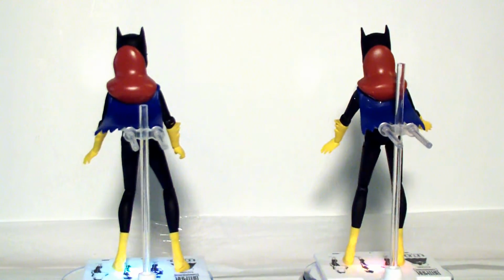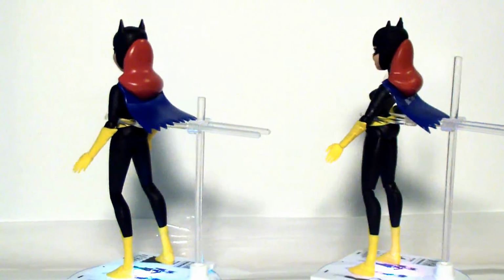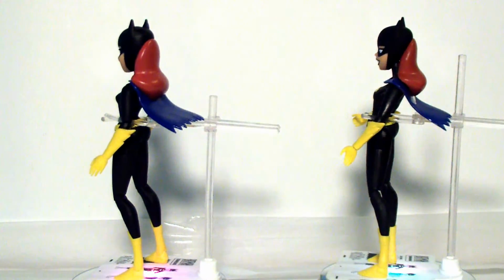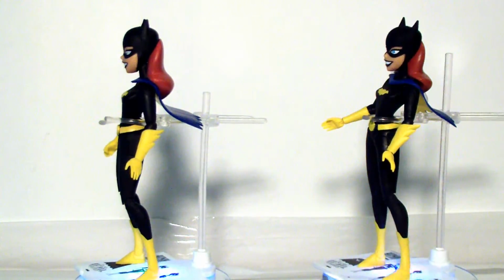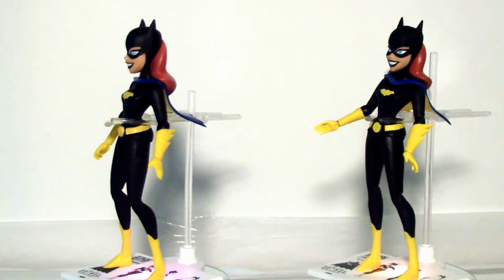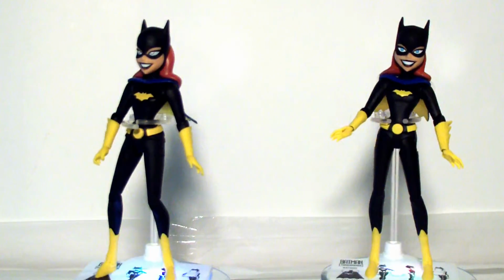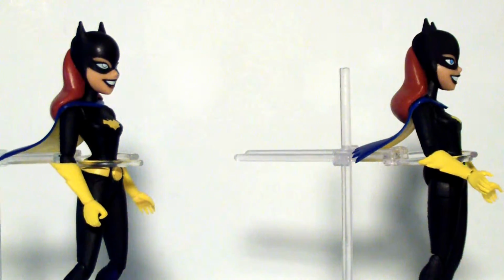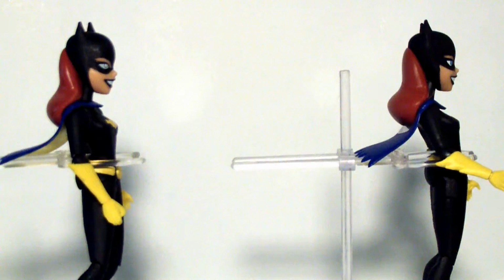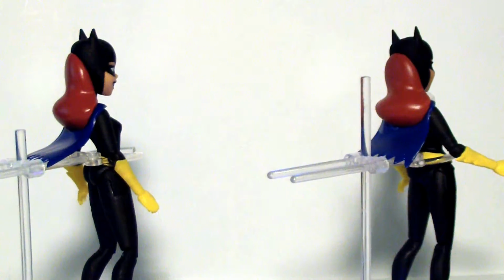She's articulated at the head, the shoulders can go outwards and forwards. She has no waist articulation. She has a swivel at the elbow as well as a single elbow joint. She also has a swivel at the wrist as well as the wrist joint. The hands can pop off, so that's a good thing. If you do have the past Batgirl, you can actually swap hands, seeing how this set comes with no extra hands. Her legs can go forward and outwards. She has a single bend in the knees. The boots have swivel in them, and she has regular ankle pivot and ankle rocker.